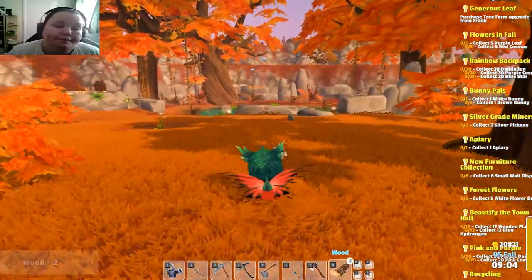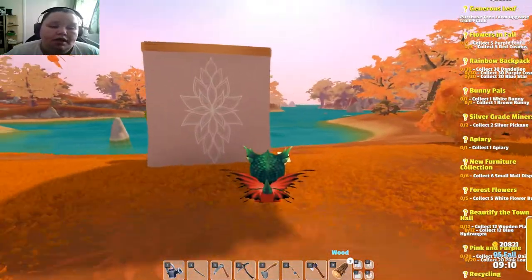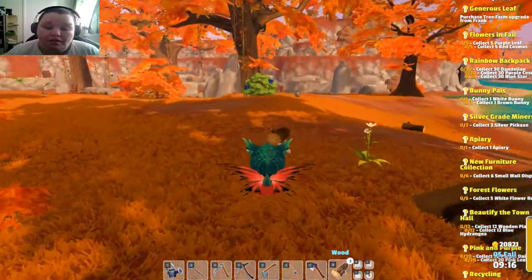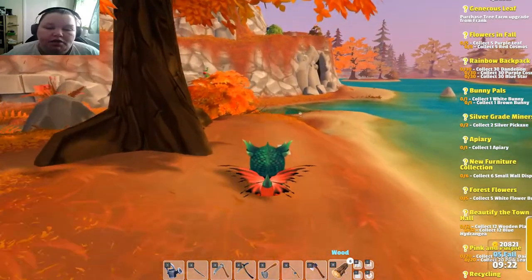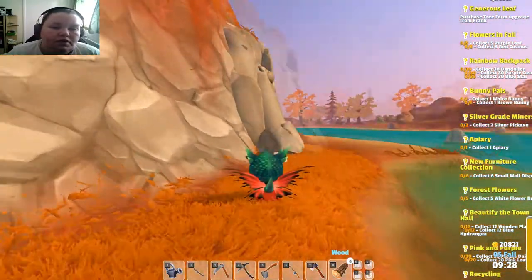I decorated it. I painted it and it's got a pretty pattern on the side. I tried to put a picture in there but the space at the back wasn't big enough and it wouldn't let me fit the picture in, but then I found out that I could paint it with that pattern, so yay. That's where I'm going, we're going in that cave. Okay, another cave.